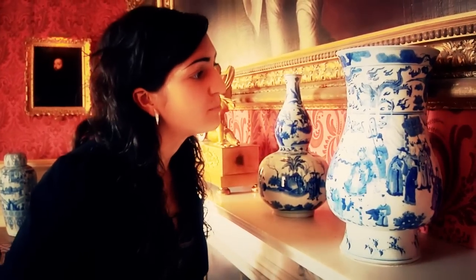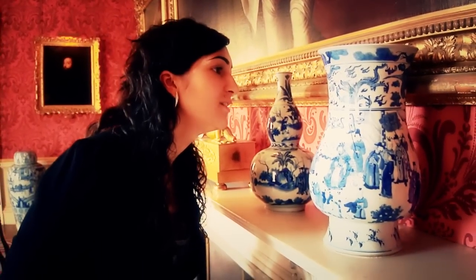I'm really inspired by the flowing lines in the clouds on these Ming vases. They're really simple lines and they remind me of water.